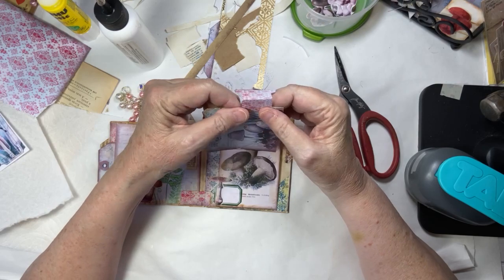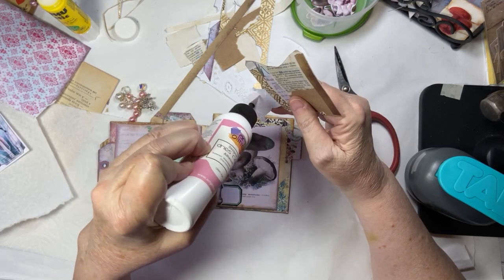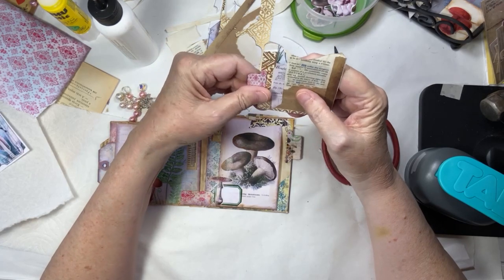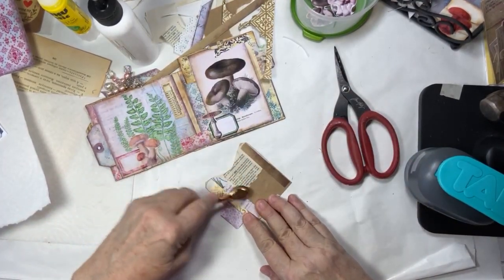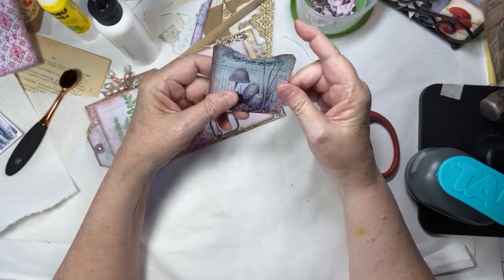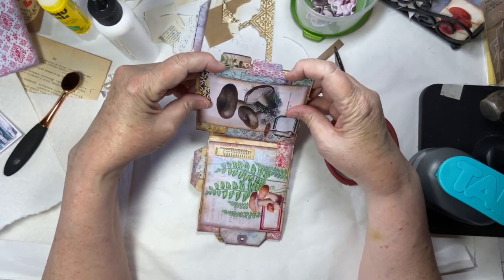Let's get this down there where it belongs, and get this side on. And I think I'm just going to take my little brush, and whatever distressing I had on the brush is going to work for that tag. So that's a really cute tag. So we will place that right in here. Like that.